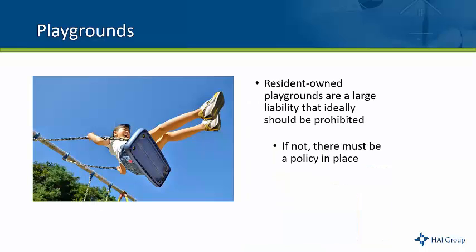Let's talk about resident-owned playgrounds. These are typically a larger liability to the agency. This is because it is the resident's responsibility to maintain the playground. This leads to the playground being in poor and deficient condition. Some agencies choose to prohibit resident-owned playground equipment from their property because of this.